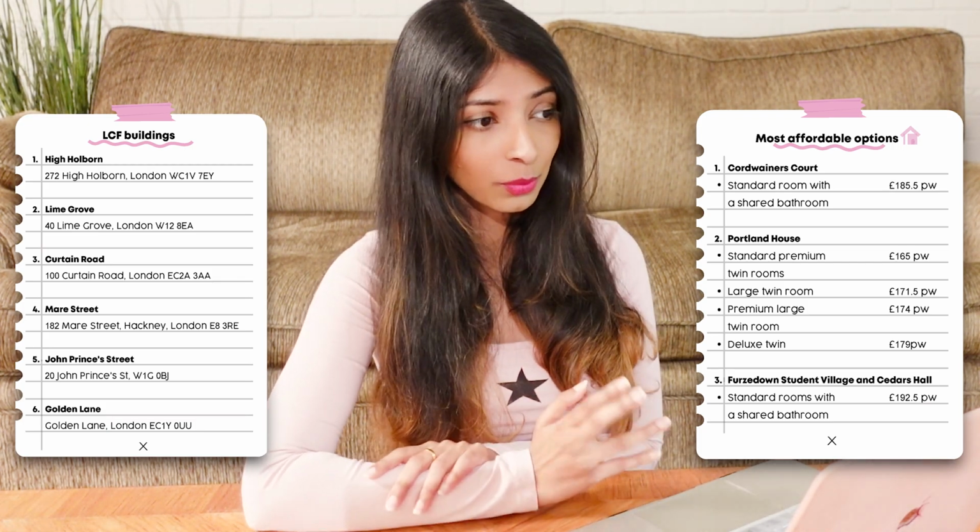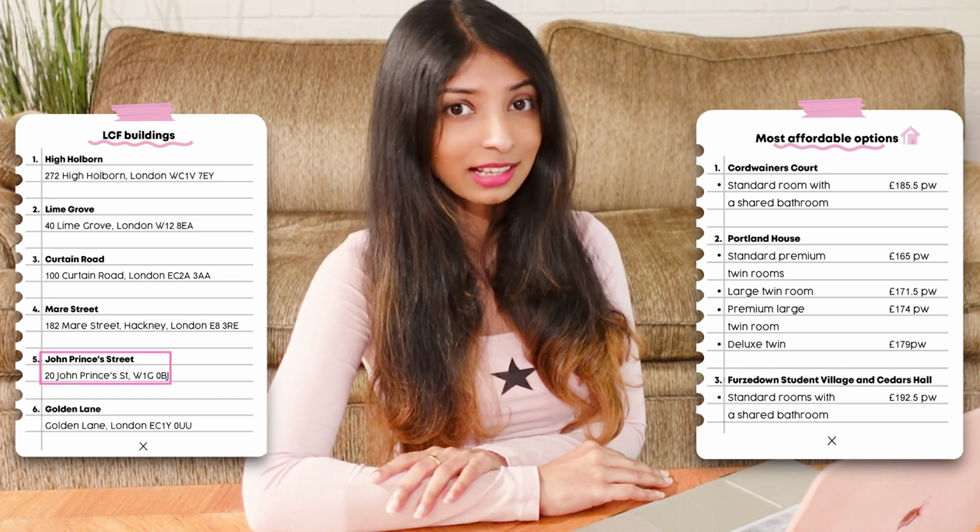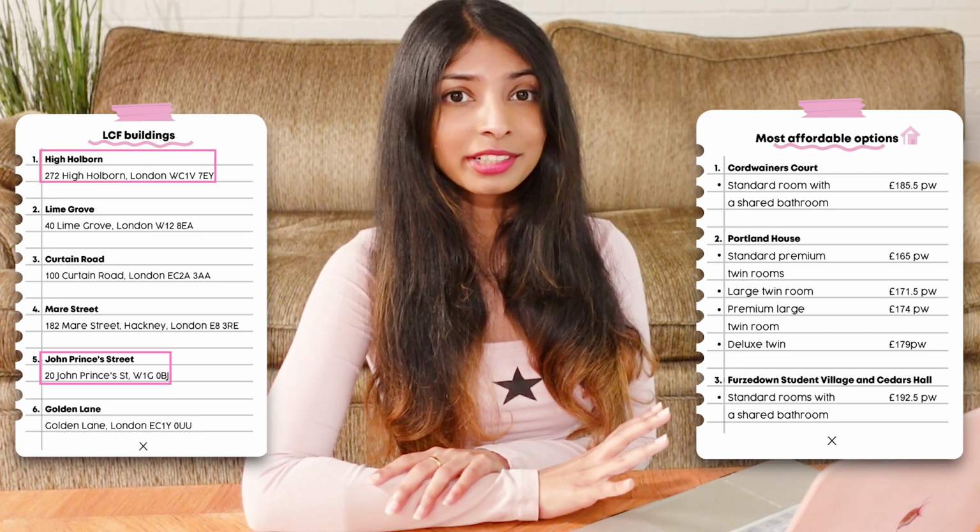Now personally for me, when I was studying, I found that my classes were at the buildings at John Princes Street and High Holborn, both of which were in central London.